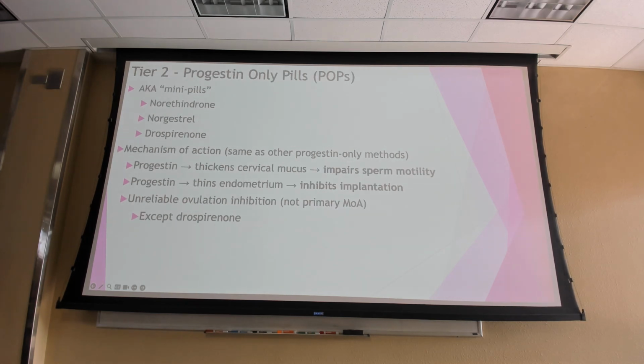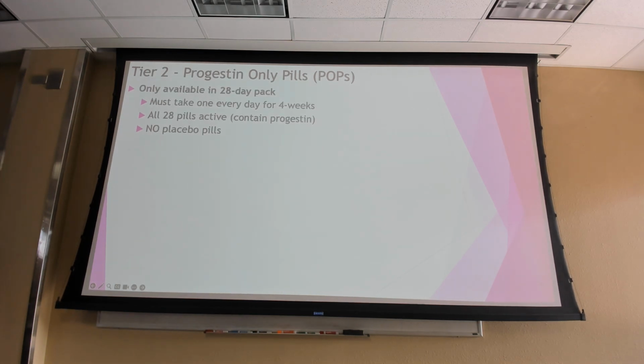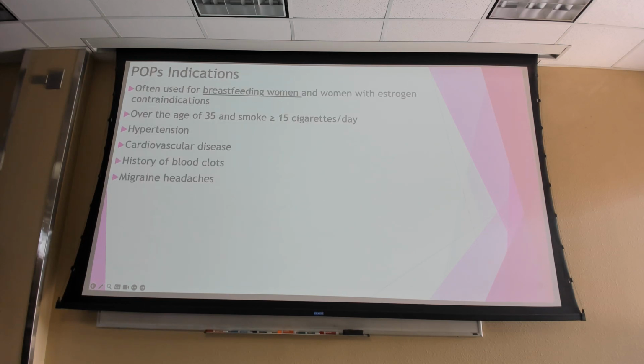Progesterone-only pills are also tier 2s. They're also known as the mini pill. They come in a couple of different varieties of progestin, and that's all they have in them is progesterone. It's going to work like our other progestins by thickening that cervical mucus, which impairs sperm motility, inhibits implantation, and then it can affect ovulation as well, but it's not the primary mechanism of action for this. Except drospirenone, one of the newer ones, does affect ovulation. This is only available, at least in the United States, in a 28-day pack. There's no week off. You just take it 4 weeks in a row. No placebo pills are used.